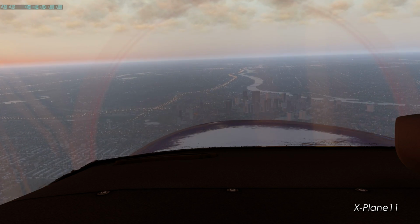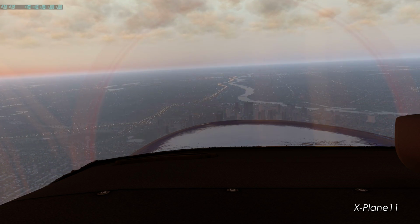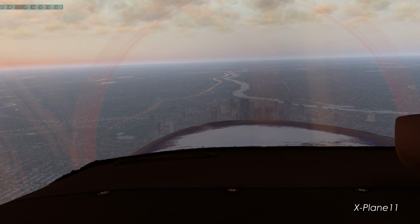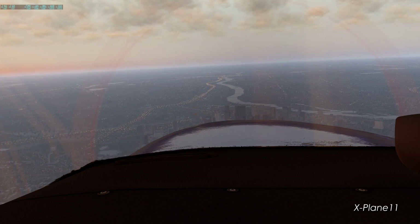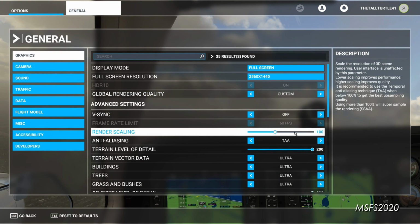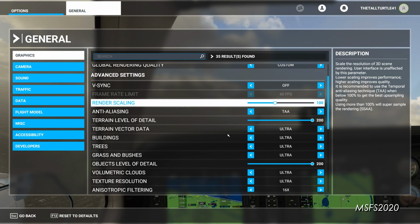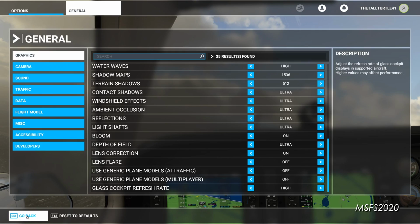And I can run X-Plane, everything maxed out except the reflection settings because it drives me crazy. And I get about 30 to 50 frames per second in the craziest areas. Microsoft Flight Simulator, everything maxed out except, I can't remember what setting it is, but except for one near the top. Everything is maxed out, and I'm in that sweet spot around 35 to 40 frames per second.